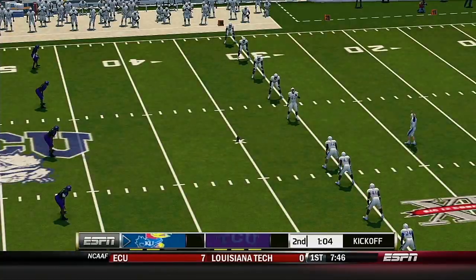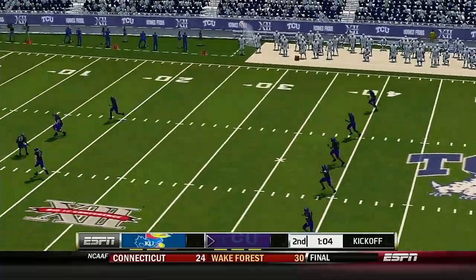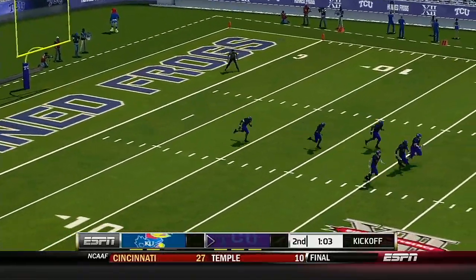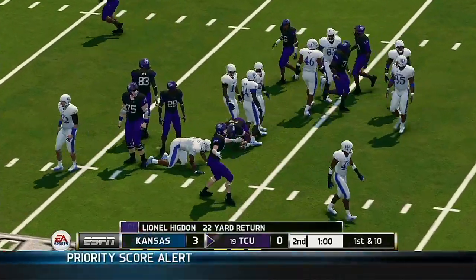Reese, 3-0 here. The kicker looks like he's ready to kick this one off. Number 13. Gathered in at the 6. He gets out to about the 28-yard line.